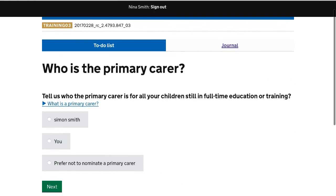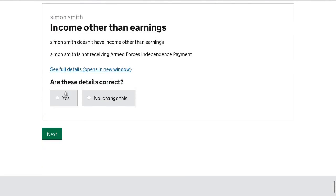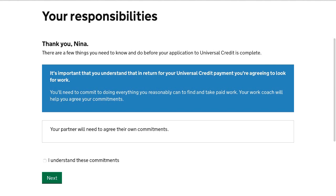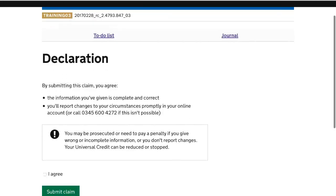You will both need to agree who is the primary carer of any children you may have before you can submit your claim, and you both must declare your details are correct separately before your claim is officially submitted. Should circumstances change and you no longer wish to claim as a couple, your accounts will be separated and you'll no longer have access to each other's outstanding actions.